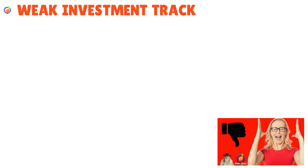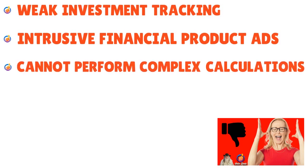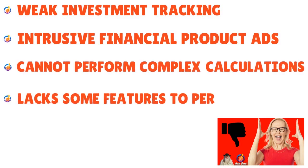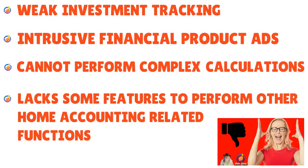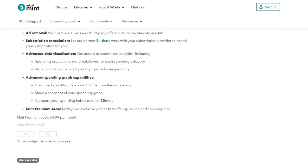What about the cons here? Well, you do have the weakness in terms of investment tracking. It's a little weak here in our view. You have intrusive financial product ads. You cannot perform complex calculations. It does lack some features to perform other home accounting related functions. And so this is what it is. And here is the pricing for Mint as of the date of this show.